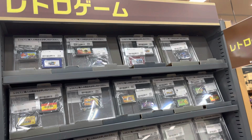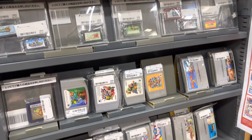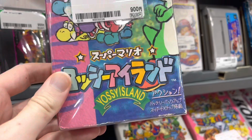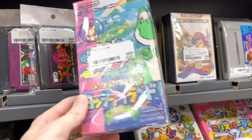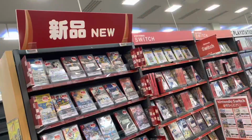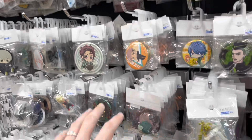So the retro game section here is kind of slim pickings. The Book Off and Surugaya in Tachikawa have many, many more games. I didn't realize they spelled Yoshi, Y-O-S-S-Y, back in the day. Yossi Island. Everything else is 3DS, PlayStation, Xbox. Let's see if there's more on the other side. Nah, it's all new stuff. Hey, some movies. Alright, there's gotta be some more cool stuff over here.